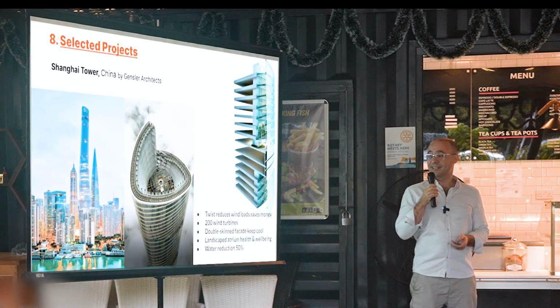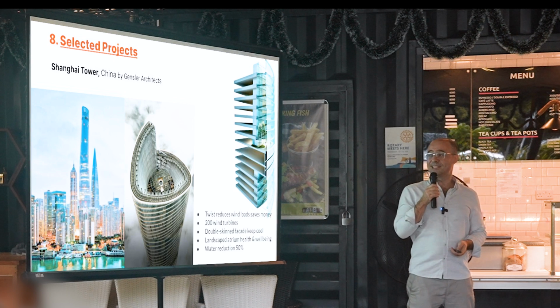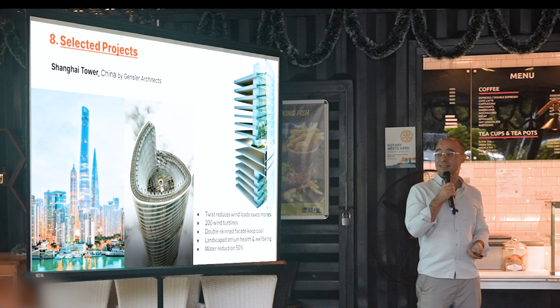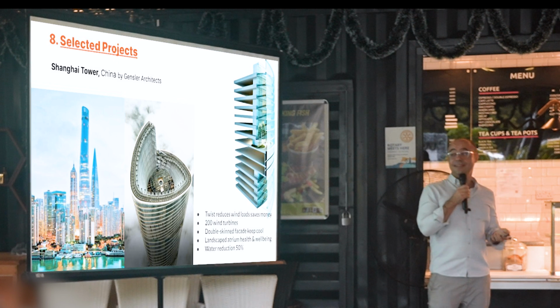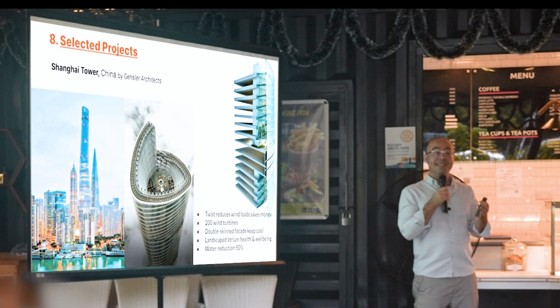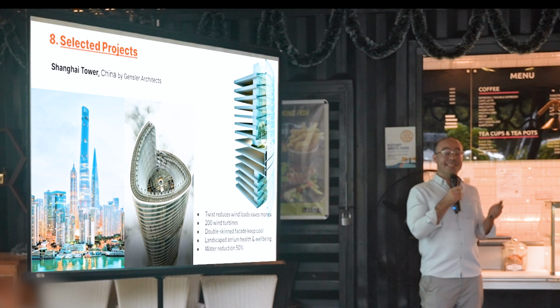This is a building I went to see a few years ago. It's in Shanghai. I think it's the second tallest building in the world. It's considered the most sustainable green skyscraper in the world. It twists 180 degrees from the bottom all the way up, and doing that, it allows the wind to pass by it, so it decreases the wind load, and doing that, they've decreased the amount of material in the structure.